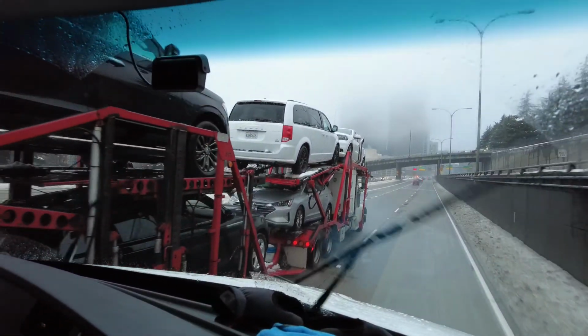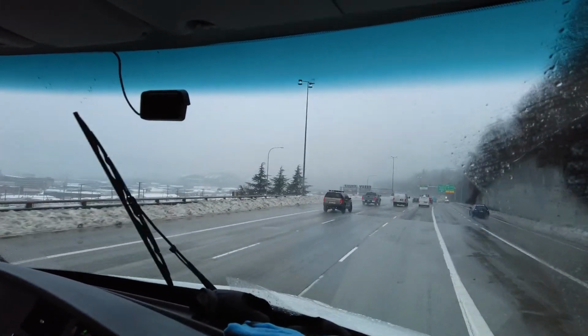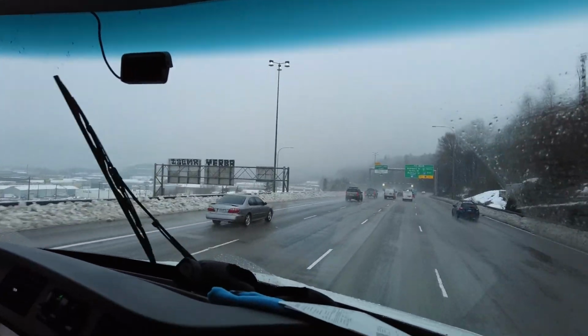With our load falling under the legal limit, we were ready to roll. It was a little bit wet out, but the ride was smooth and traffic was light. We were going to be able to get delivered early.